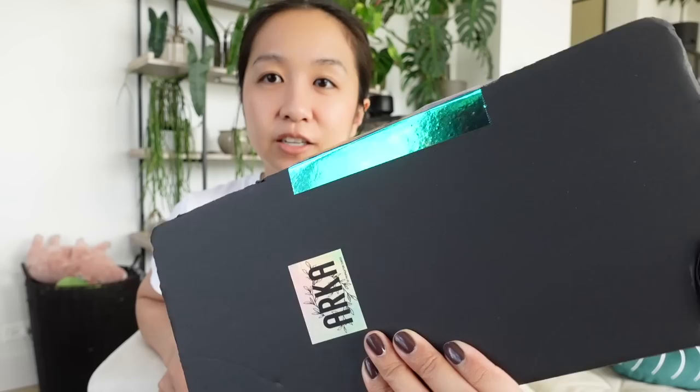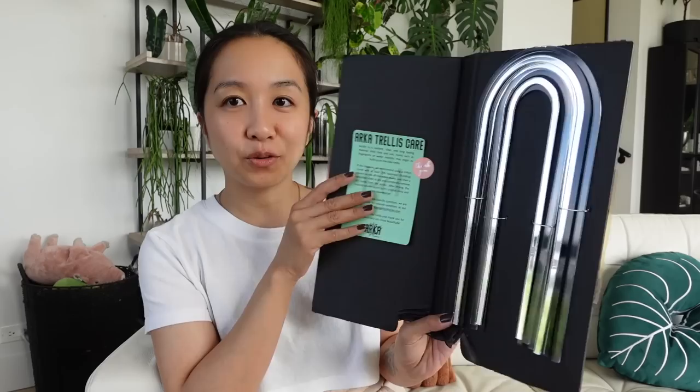And then, aw, comes with little clips for the trellises. So let's open the trellises. I love this packaging tape. It's like holographic, is that the word? So, okay, these are the ARKA trellises. You guys, these are so cool.